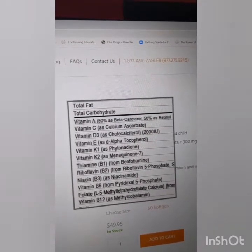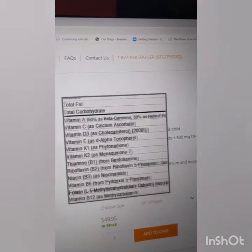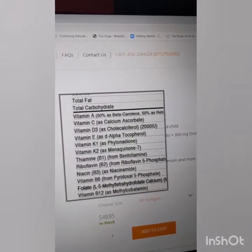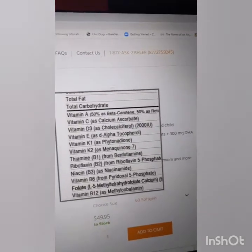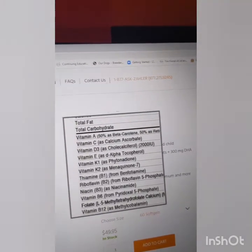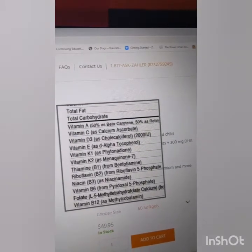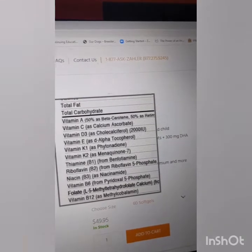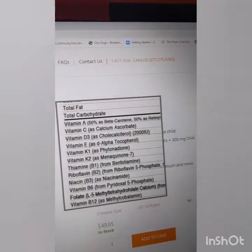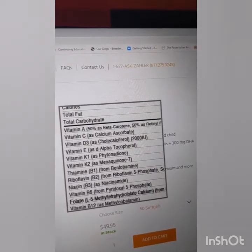Then we have vitamin E as alpha tocopherol. Alpha tocopherol is great, but we want a mixed compound. So we want mixed tocopherols, not just alpha. We want gamma, etc. Vitamin E is a complex, and we should be taking it that way. I do like vitamin E. I'm a big fan of it. It just needs to be whole food, and from what I can tell, I do think this is a whole food vitamin E source, but it's only alpha tocopherol, so it's kind of missing the mark for me here. That's my opinion on vitamin E here.